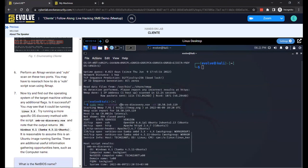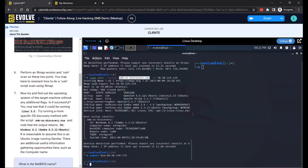But what this did is it specifically invoked this SMB discovery script. I highly recommend researching the power of Nmap. There's a lot of scripts in there that will give you really good, really granular information. You can see that we not only got a little bit more information because of the version detection, but our SMB service tells us that this is Samba running on Ubuntu. This Windows output here is a little bit misleading, but we can be relatively certain that because it says Samba and we have the specific Ubuntu version, that's what we're running.